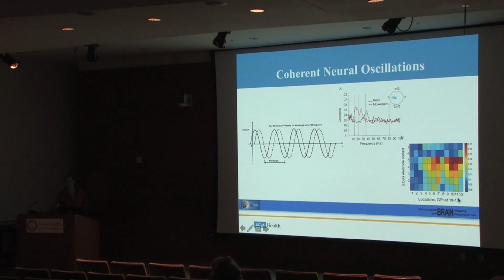And this is a really critical finding because what it tells us is that we can actually tell when we're engaging the motor network, or recording from multiple sites in the motor network, because those areas are coherent with one another. And that's what led me down this path of, well, is this synchrony or this coherence what's actually going wrong in Parkinson's disease?